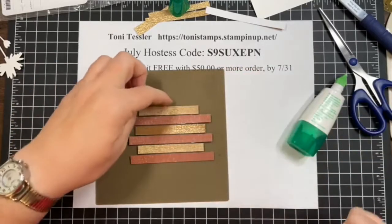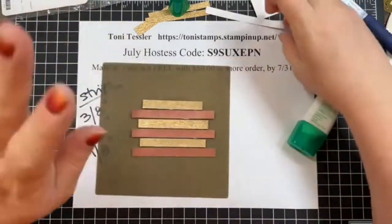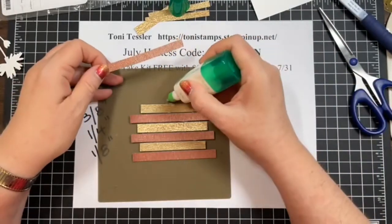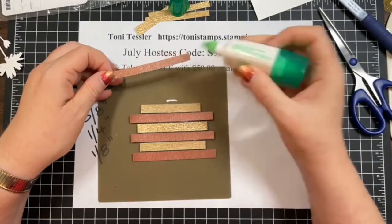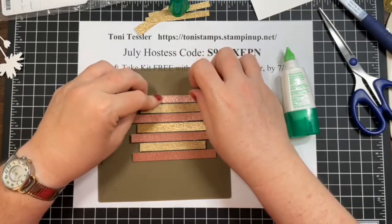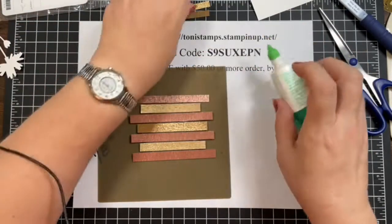All right. Now, see this little bitty part hanging? I do want to cover that because it would just look weird. So this time, I'm just putting it right on the acetate. Okay. And we're going to let that dry.